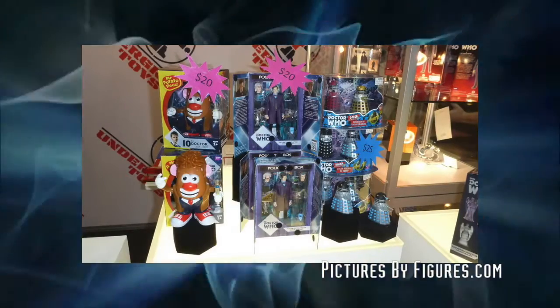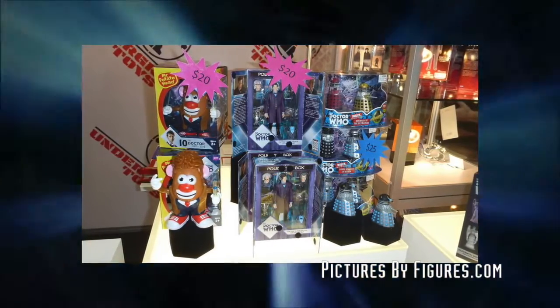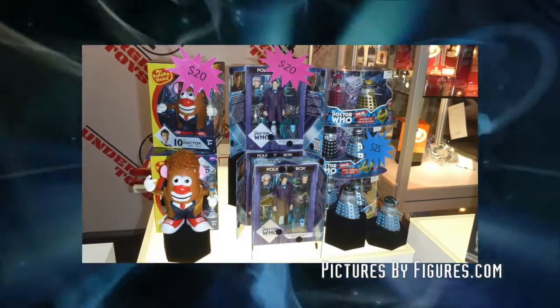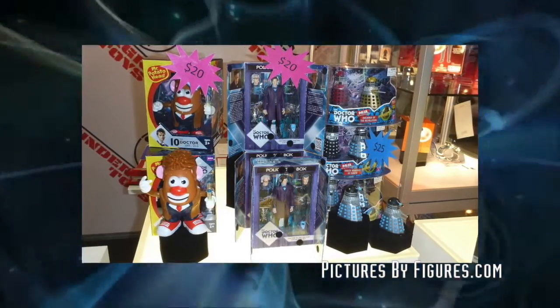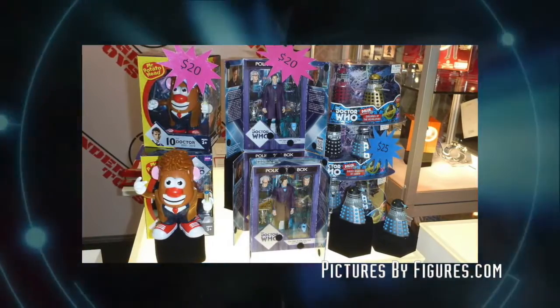Next we go on to some more stuff they were selling for $20. They were selling a 10th Doctor Mr. Potato Head, as well as a Time of the Doctor set, which was also sold for $20, as well as the 3.75-inch Doctor Who Dalek collector sets, which we saw in the UK, but they're now being sold here for $25.